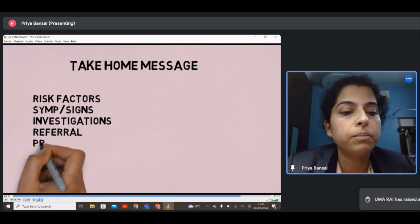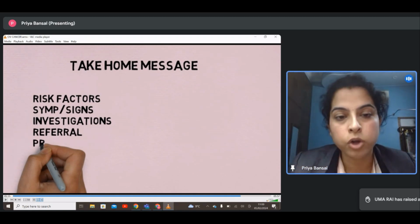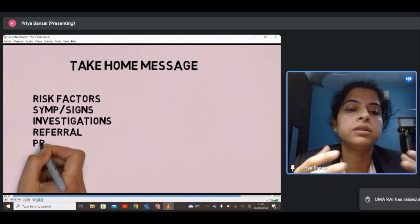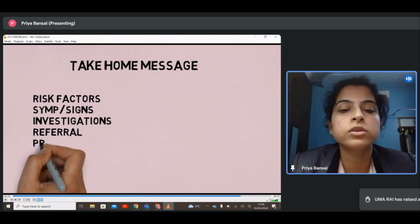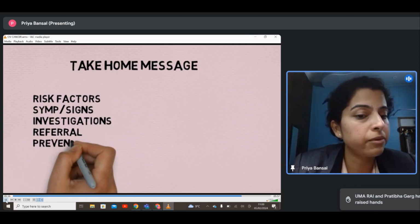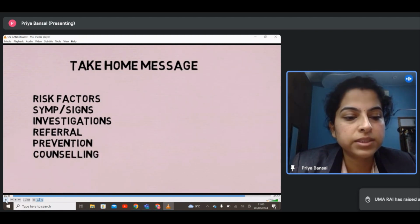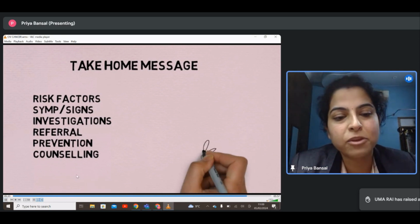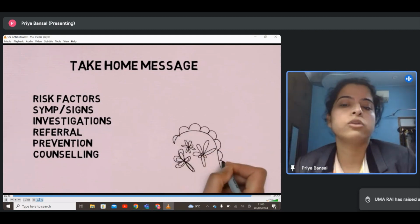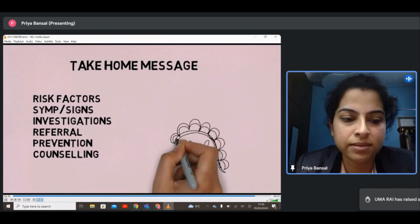Then the ideal referral. We all know the importance of going as early to the cancer surgeon as possible, but this emphasis needs to be transferred to the patient, that yes, you need this as soon as possible. And then the prevention, which I discussed, and of course the counseling. We are already doing this, but the patient needs repeated counseling for follow-ups. For example, an endometriosis patient will say, why are you doing an MRI? They need proper counseling for these things so that we do not miss that cancer.